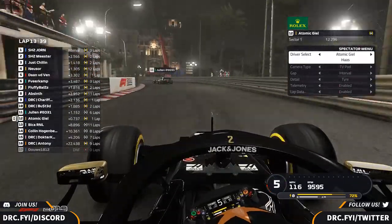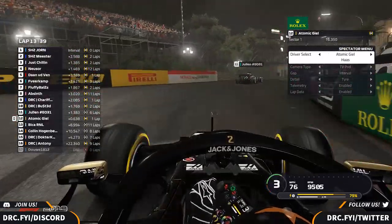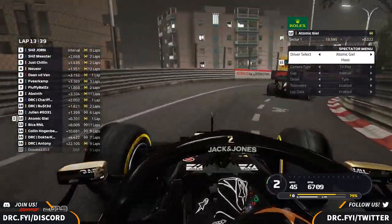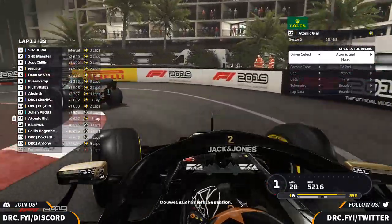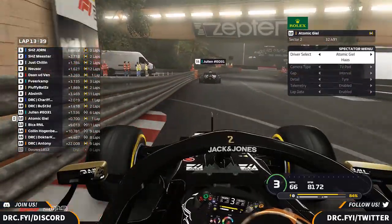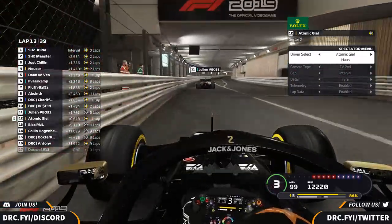Closest gap we've got back in P11 and 12. That's Julian on the hards versus Atomic on the fresh mediums. Both of these guys are going to the end. Julian having come in earlier than he wanted after picking up massive amounts of damage on that car, and as such having to go onto the hards. All these strategies will probably work their way out towards the end of the race.